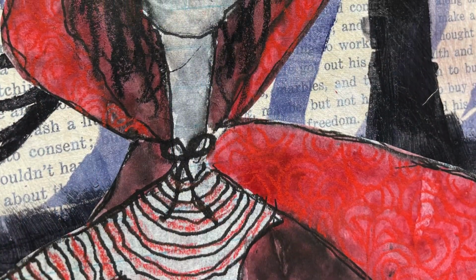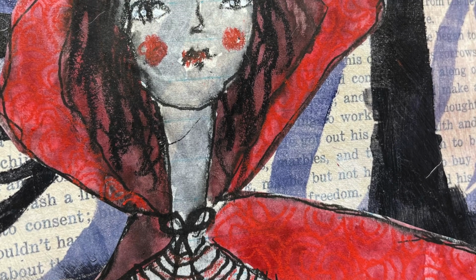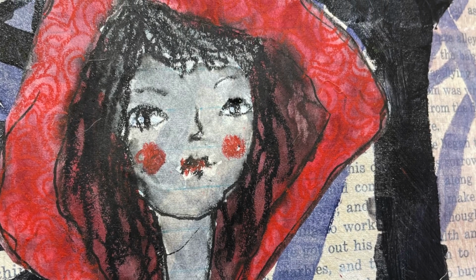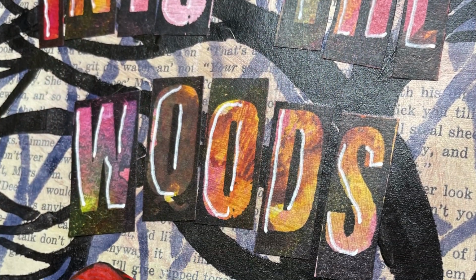The very last thing I did was to put in the whites of my little girl's eyes, or Red Riding Hood's eyes, and to put in the little catchlights in her eyes as well. So this is my final piece for the Into the Woods Red Riding Hood hop.